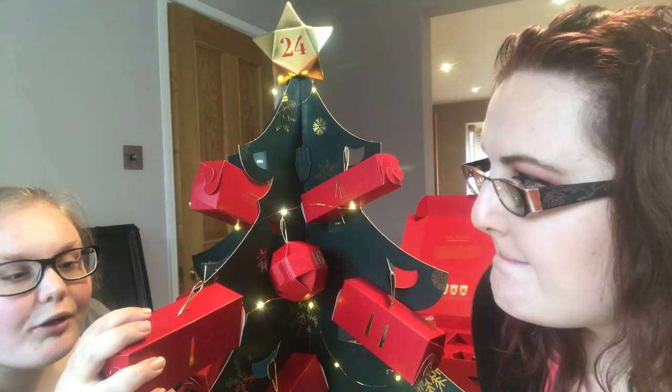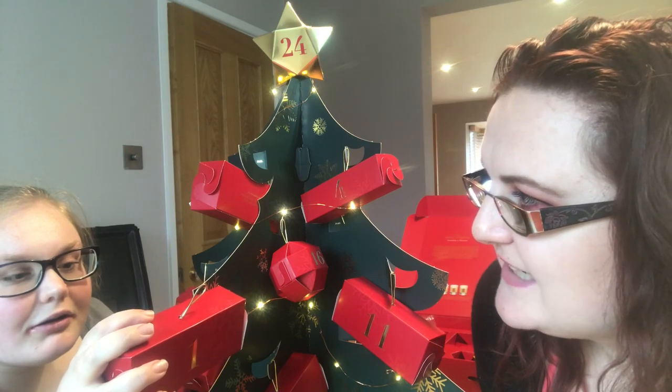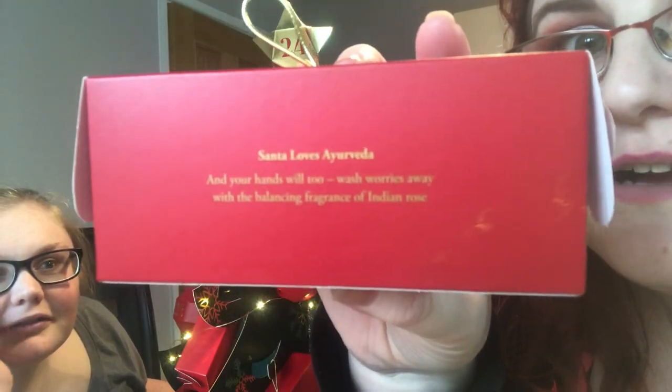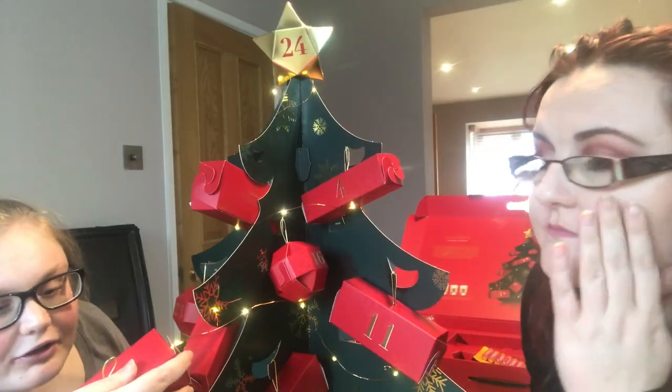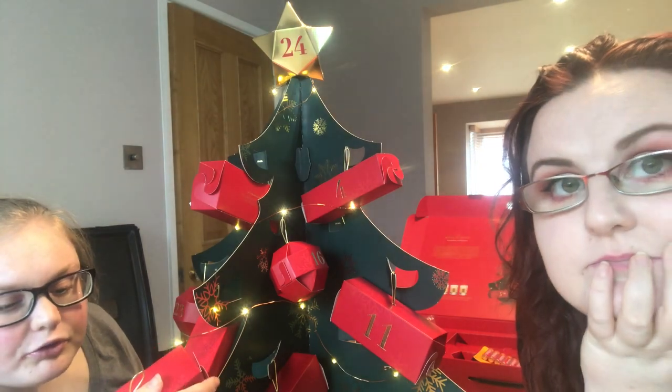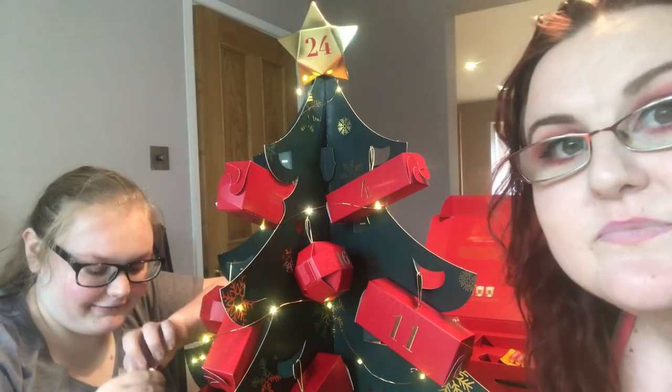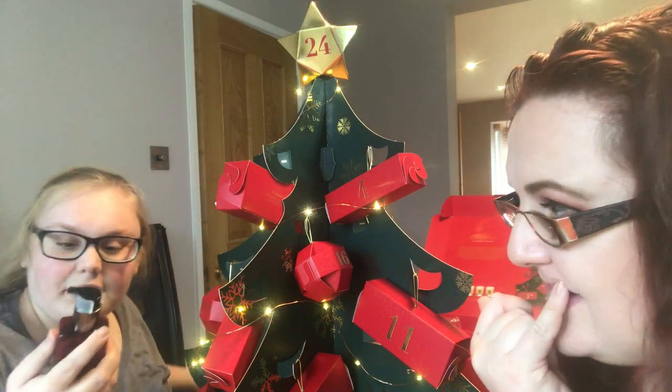Santa loves Ayurveda. I'll obviously have what the products are. It says, and your hands will too. Wash worries away with this balancing fragrance of Indian rose. Oh, nice. I've got lipstick along my lips. My lips are so dry, it's sticking to the dryness.